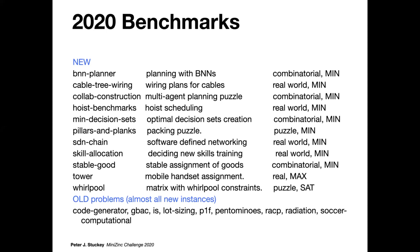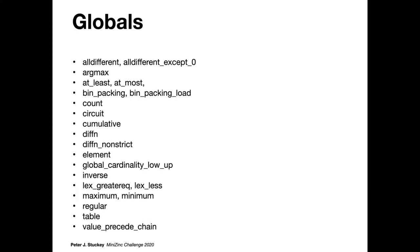One thing I'll tell you that's different about this year is that most of the problems from this year didn't actually use that many global constraints. So it was interesting. Normally they do. But we balance that by picking old problems which use lots of global constraints. So if we look at the globals that were actually tested this year, it's still a huge list, and all of the regular, the most important global constraints are there as usual.